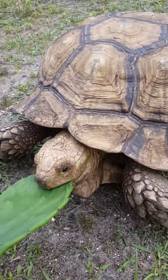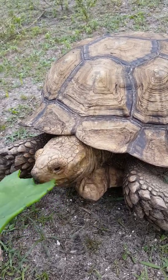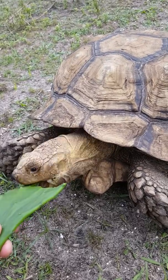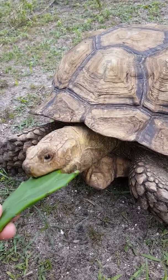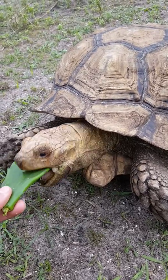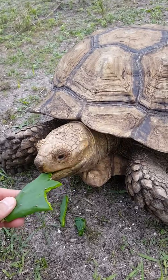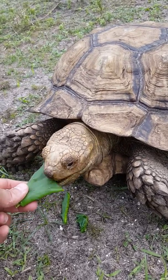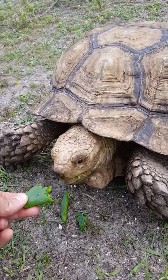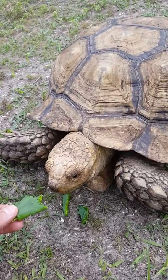They get big, and when we first got Crush, we have two of them, Crush and Layla, he was honestly the size of a silver dollar. He could fit in the palm of my hand. He's gotten really, really big over the past few years. We got him around 2009, 2010, and he has just grown like an absolute weed. And this is cactus pads, by the way. We grow our own here.